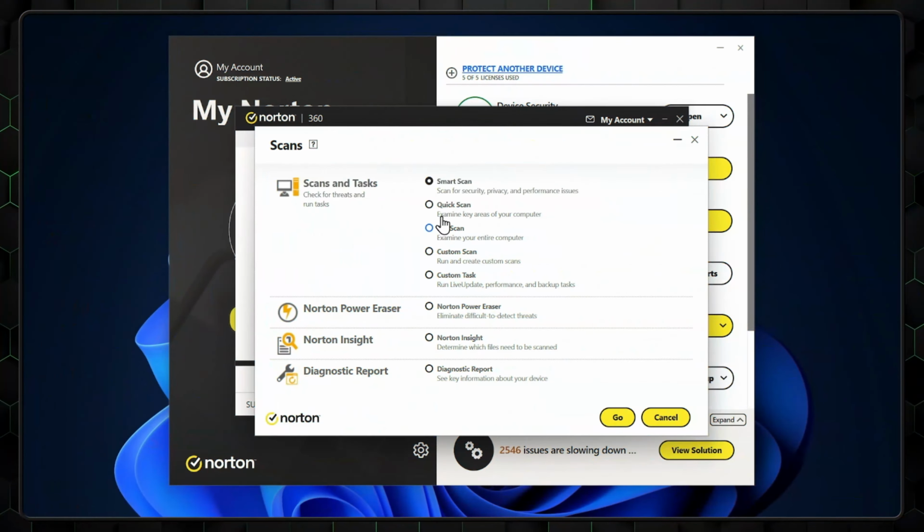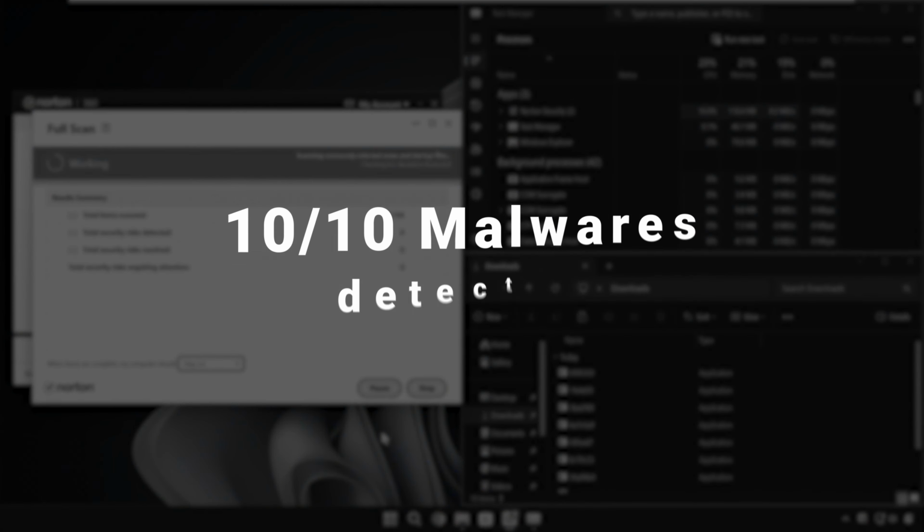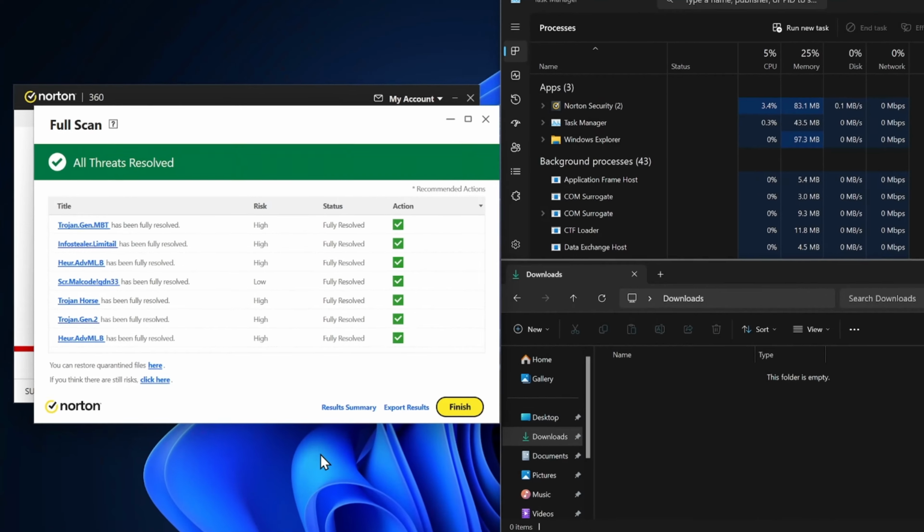With that in mind, I also wanted to run some of my own tests to see not only how much of my system's resources Norton used while running a scan, but how many threats it would remove. There are a few different scanning options to choose between. They're pretty self-explanatory. But for anything major, you're going to want to use the full scan. After testing it out, the results are even clearer. Norton Antivirus detected and removed 10 out of 10 of the malicious files I planted on my PC.